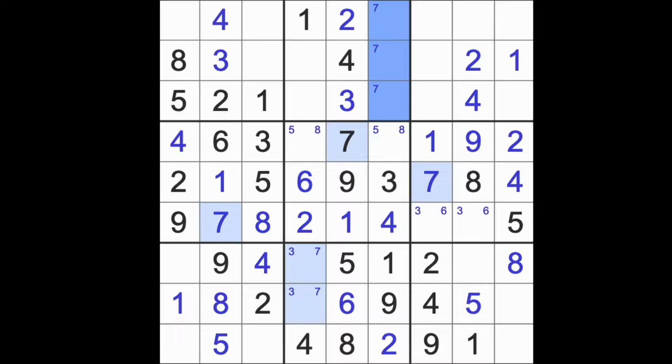Seven's up there. Three blocks down here, doesn't it? So we've got three sitters. These threes, sixes and sevens are just everywhere. Six blocks across there, there's the sixes. Oh, sorry. Six, hit the wrong key.